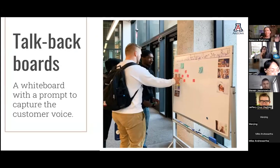Another thing we do a lot is what we call Talkback Boards. Again, our users are right there walking through our buildings a lot of the time. And so this is essentially a whiteboard with a prompt on it that's used to capture the customer voice. So you might have seen something like this out there in the world. It's something we started doing. We actually had another intern where this was essentially her full-time job, putting up the Talkback board, making sure it still had the supplies it needs, taking it down, transcribing it, and going to our research planning meetings every week to figure out what's a good question to ask.